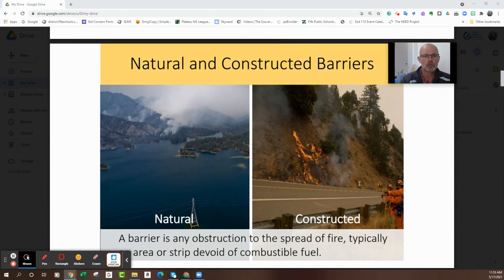All right. Natural and constructed barriers help prevent the spread of the fire by not being able to jump over it. Like on the left-hand side, the lake provides a real natural barrier to the fire. So if they're fighting a fire, they know that it's not going to go across the lake. So they'll have to try and trap it in some other corner, or put it out some other way.